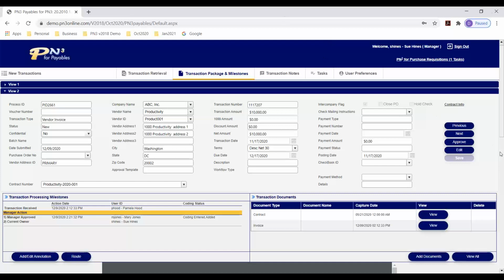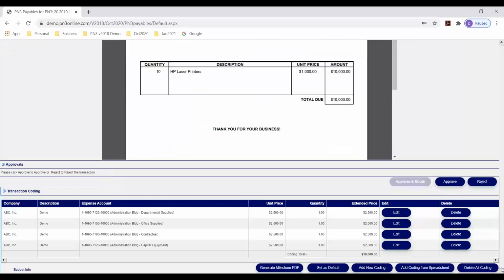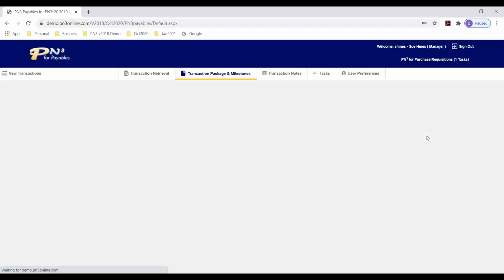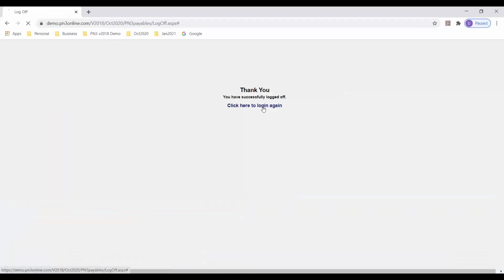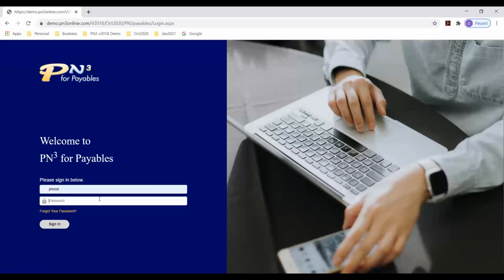Susan says, this is perfect. I'm ready to approve this. Susan's approval limit is $25,000. It exceeds the $10,000 invoice amount. So when she approves it, it's fully approved and it routes back to AP. So I'm going to quickly sign out as Susan, and I'm going to sign back in as Pamela.